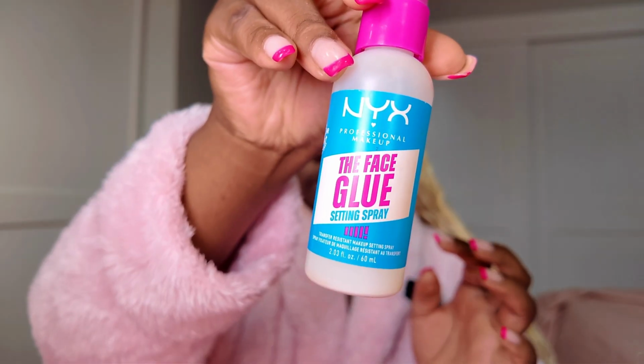The base is done. I'm happy with the base. Everything looks good. I'm gonna go ahead and spray my face. I like to use 2 sprays at one time. Who's this by? Oh, Charlotte Tilbury. I'm also gonna go in with my tried and used and true e.l.f. Power Grip Dewy Setting Spray. When that sets and is good, I'm gonna go back in with the NYX Face Glue setting spray. This will be my finishing spray.